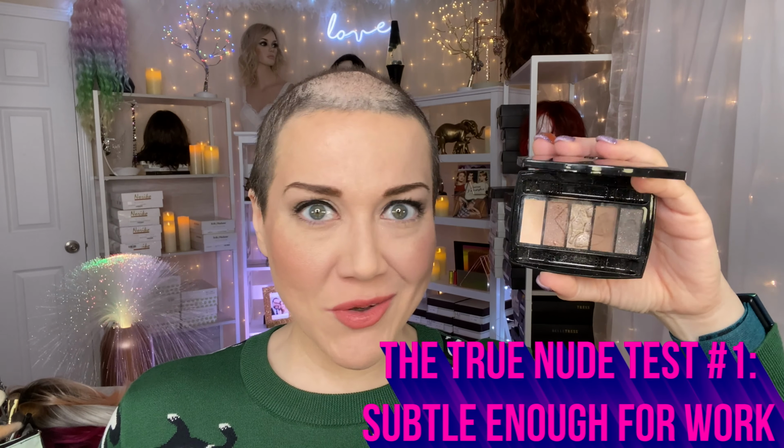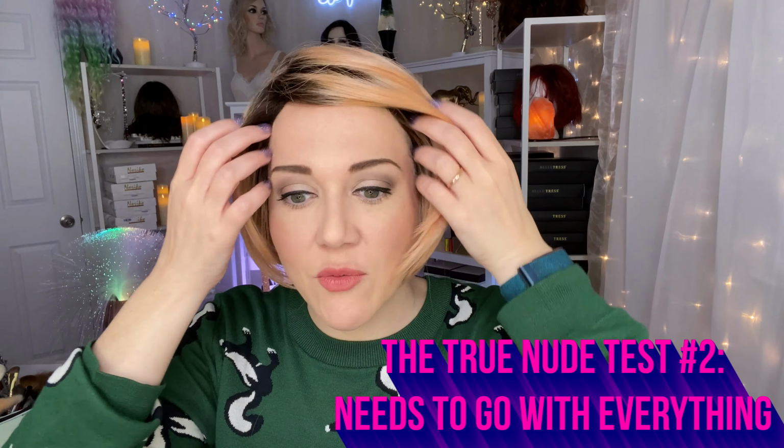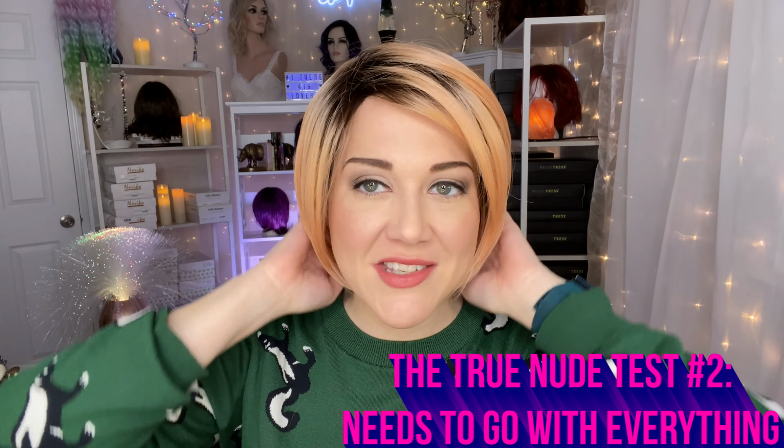And yeah, you could totally wear this to work. People would just think you look really cute. My take on that, at least. So let's pair this with some hair. This wig is my Piper in the color Peach Bellini-R. This is the warm color that I'm pairing this shadow with.